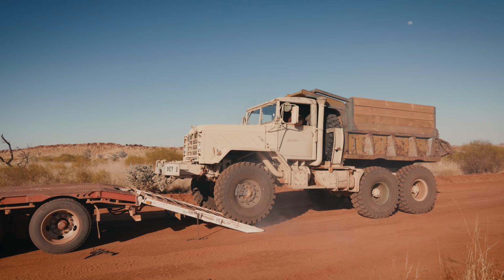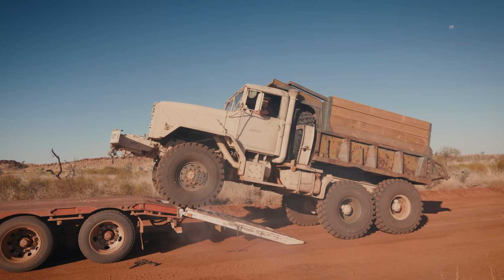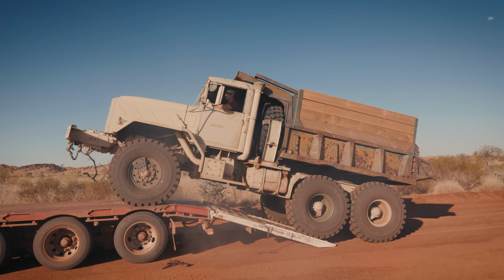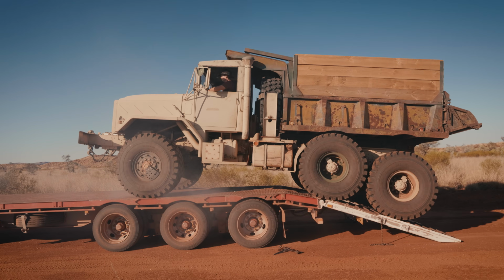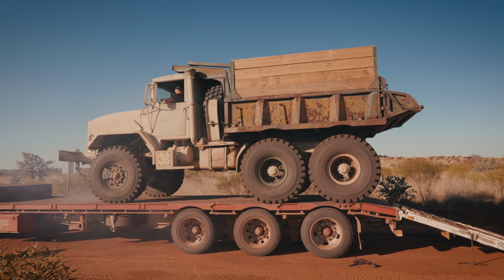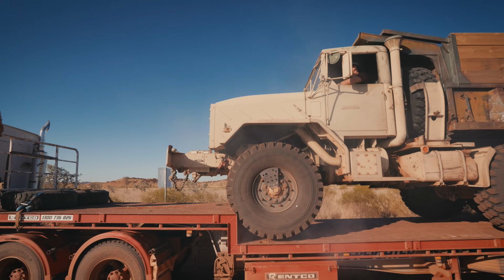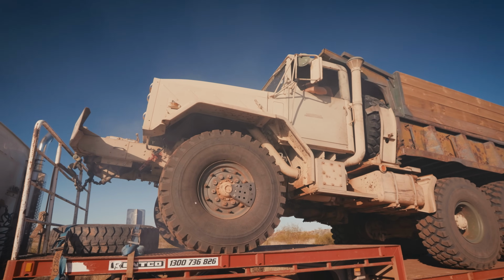The last piece of the puzzle is loading up Old Smoky and getting the rest of the vehicles prepared for the epic days of travel ahead. I'm still getting used to how big this truck is, and the looks we get rolling down the road with Old Smoky on the back of our rig, you wouldn't believe. He's becoming a big celebrity already, our Old Smoky, so he gets pride of place on the way home in the front row seat.